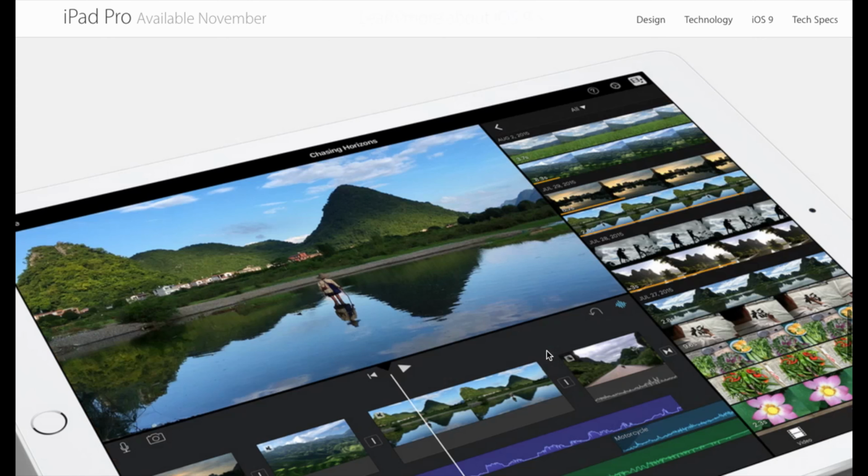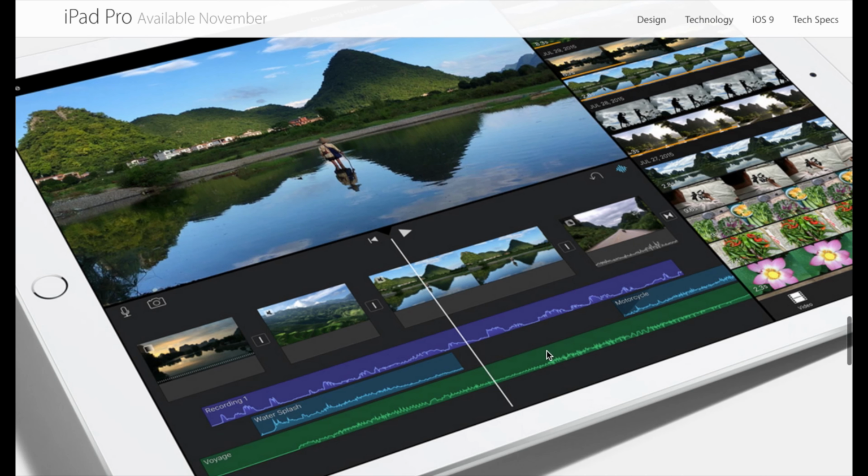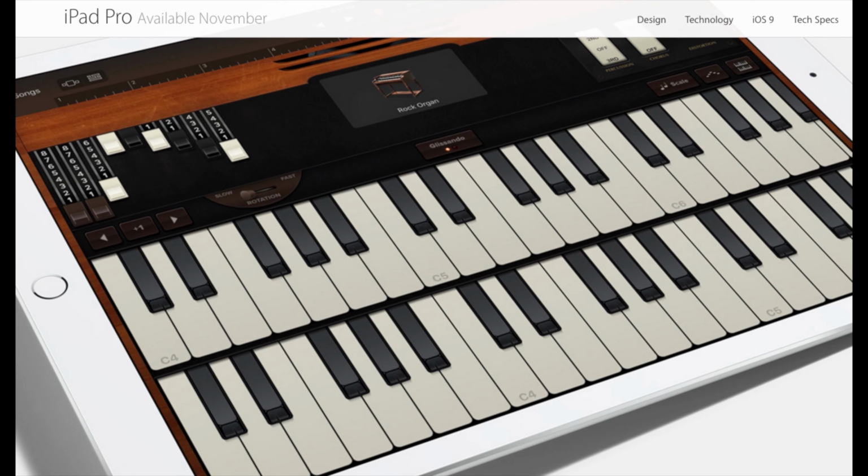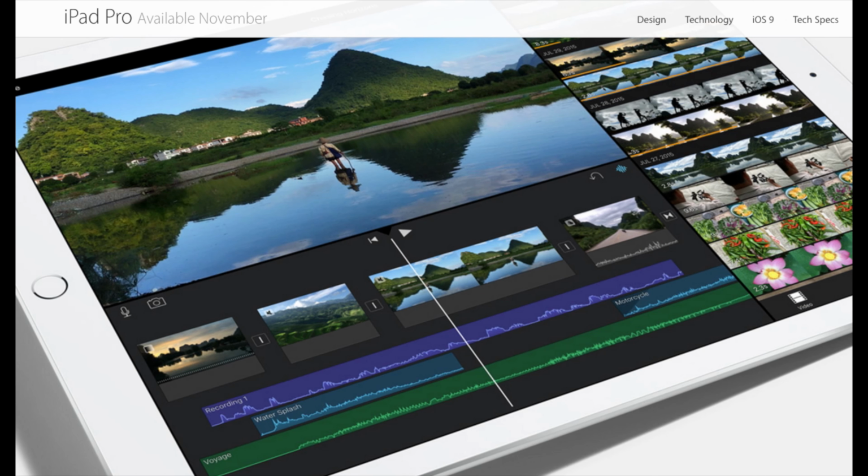But the other thing is, it's also good for other things like music. Like, you could see in that video there that you could put two keyboard lines if you have a musical instrument. But the killer feature, I think, is going to be drawing. Here's the keyboard. You have a bigger screen, it might be easier to play musical instruments on it. And it also might be easier to edit videos, particularly if you're taking video editing very seriously. So, I'm on the fence whether or not to buy the iPad Pro.